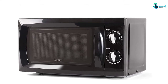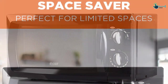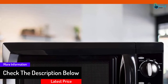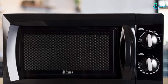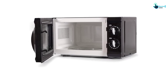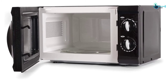The Commercial Chef CHM660B is one of the fastest microwave ovens on our list. While it works slower than the ones that have 1000 watts or more, it does pretty well. Equipped with a 600 watt motor, it can quickly reheat foods and defrost veggies without hot spots. It is even powerful enough to handle heavy-duty tasks, like cooking a frozen dinner, though the process may take longer than you'd expect. Many users appreciate the size of this small microwave, which allows for easy cleaning and storage.